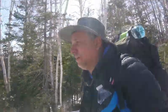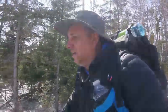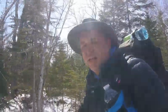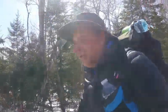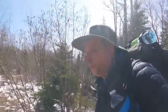So I'm on the start of this, they call around here a multi-use trail. It's an old road, used to go into an old dam. Had some four-wheeler traffic by the looks of it. Still plenty of snow around.